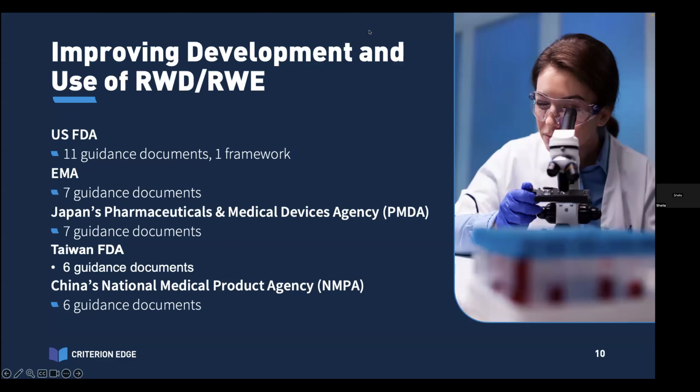Great. So of these 13 countries and healthcare agencies that have documents, the US FDA has published the most relating to real-world data and real-world evidence. This includes 11 guidance documents and 1 framework. It's then followed by the EMA, Taiwan's FDA, Japan's PMDA, and China's NMPA.